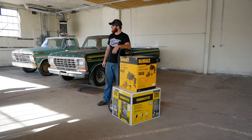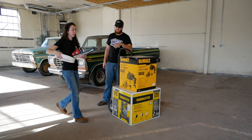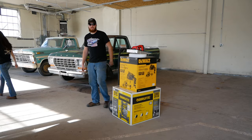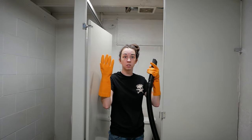Well, if we're gonna clean and restore a shop, we're gonna need some tools. Let's do it right. It's gonna be really expensive. Woo! Let's get to it. I'm scrubbing. Don't touch me, I'm sterile.